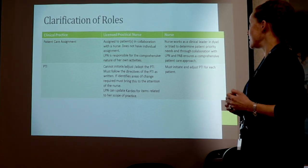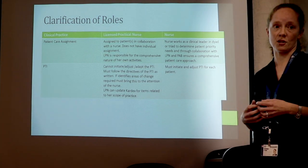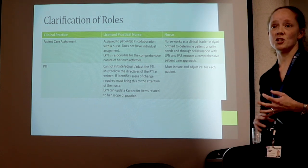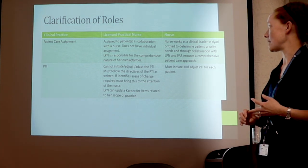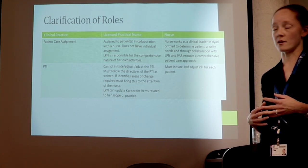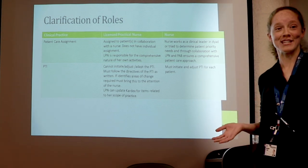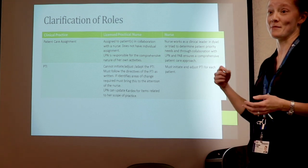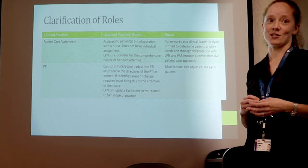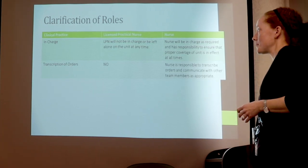And the nurse, rather, is the team leader, if you will, and is responsible for the delegation of the tasks. The PTI can't be initiated or adjusted or adapted by the LPN. They really have to follow the directives that are written for them. They can suggest things to you. It's much appreciated, in fact, but they're not actually going to be the ones that change it. You have to agree to it, essentially. That's the nursing tool, and so the nurse is responsible for adjusting that tool.